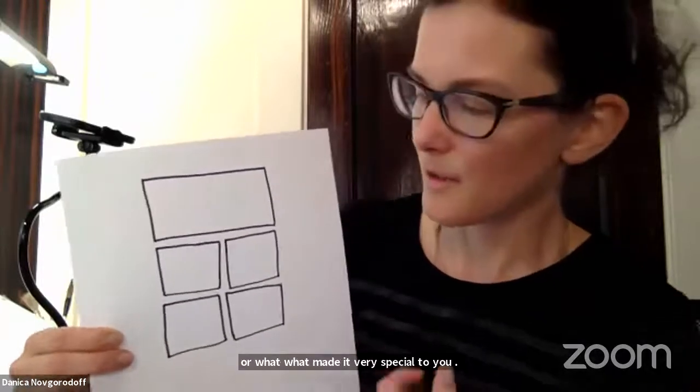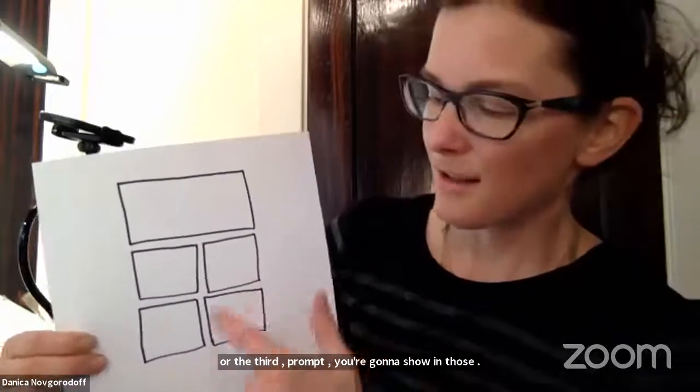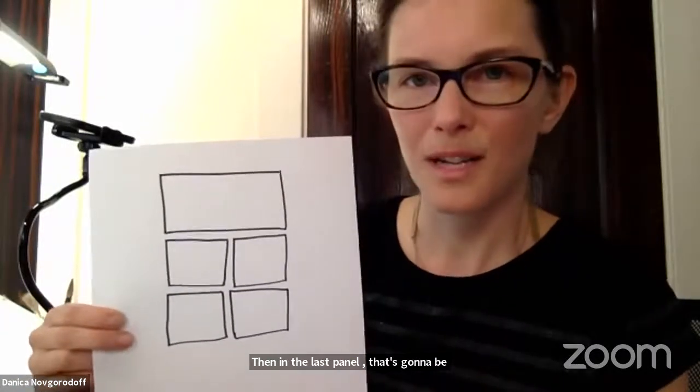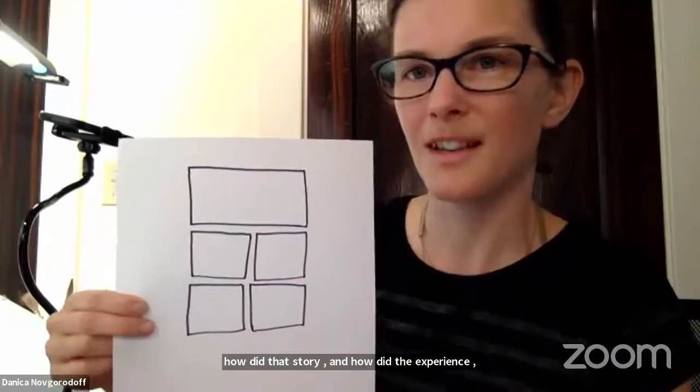If you chose the second or the third prompt, you're going to show in those two panels the thing that amazed you or that scared you. And then the last panel is going to be a concluding panel, where maybe you show how the story or the experience ended, or something you took away from that experience. So you're going to have that final panel.